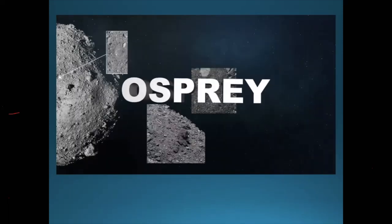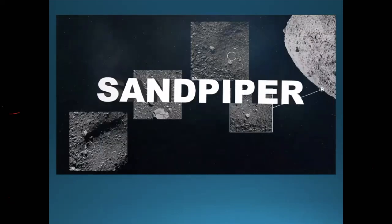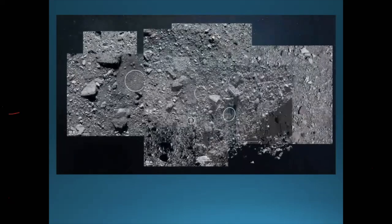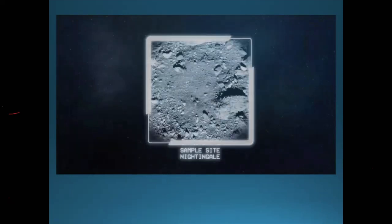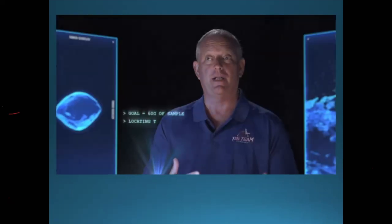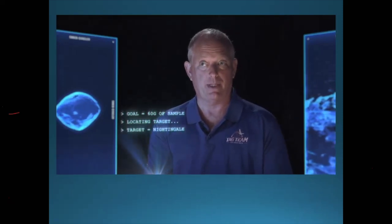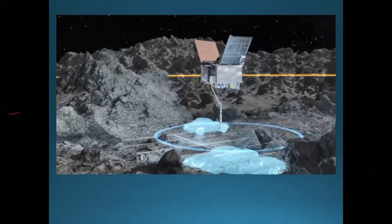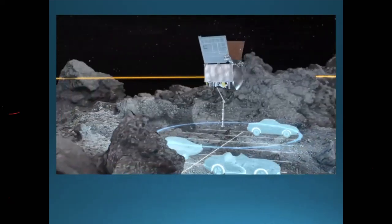After the additional observations of Bennu, we had to down select to 4 sites and then go back and survey those sites even further to select the final primary sample site. My first impression of Nightingale is that's the last place I wanted to go. But as we started looking at other sites, we saw that one, this is probably one of the most sampleable sites. And two, we were overperforming in our navigation capability and our ability to contact.